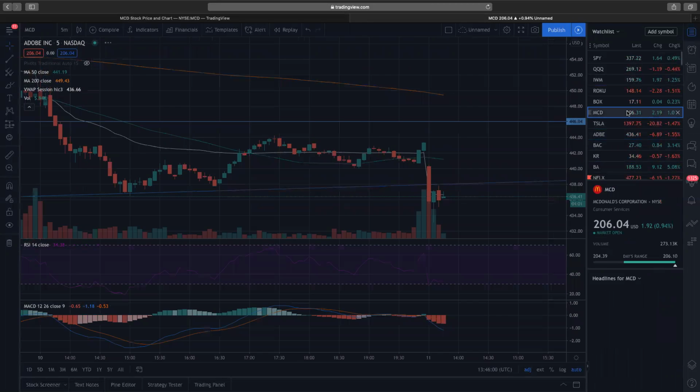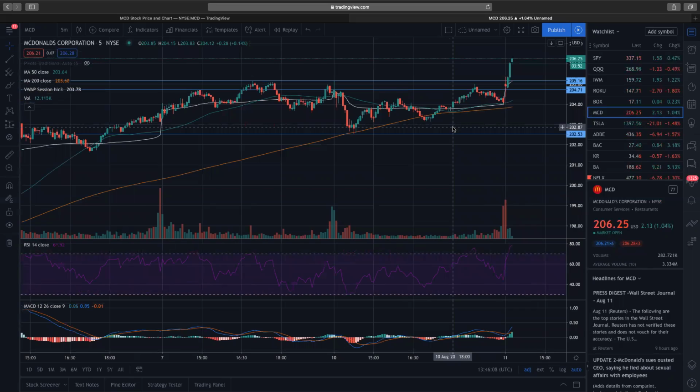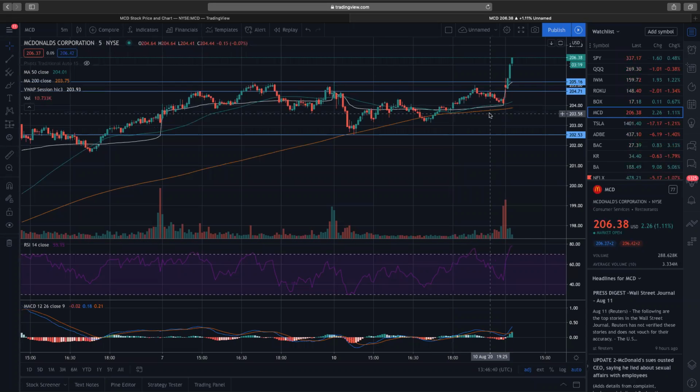But nice, McDonald's. And she just keeps on pumping. She's at 2.4 now. Wow. Once again, take profit on McDonald's if you want. Oh, yo, who entered McDonald's with us? Because it's at 2.44 right now. Hey, are you guys holding McDonald's or are you guys going to be taking profit? What's your guys' plan?